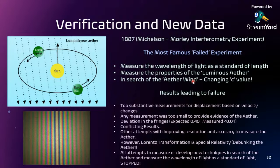Well, here they were looking at the changes in this pattern of light, these fringes. And the idea is if the fringes change by a substantial part of the wavelength of light, then that would indicate that there was an aether, that there was a change in the speed of light itself. But the measure was so minute that it showed no difference where you positioned the beam splitter and the mirrors, and it showed no deviation in the fringes with respect to the wavelength of light as a fixed length of distance. And what that showed was that basically the speed of light was a constant.